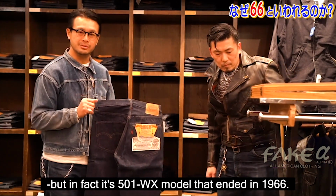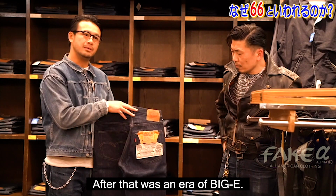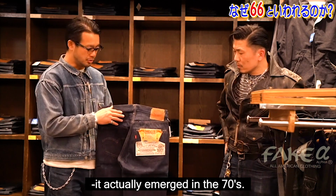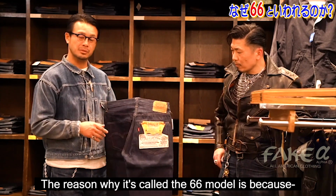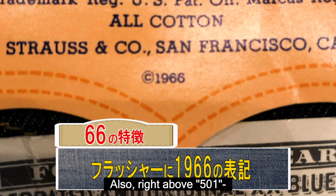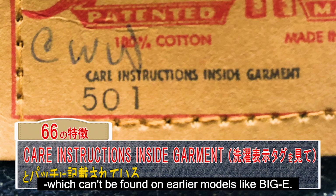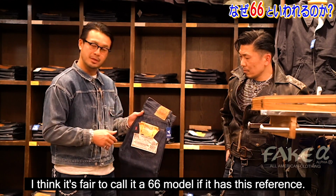But in fact, it's the 501WX model that ended in 1966. After that era was the era of Big E. Even though it's called the 66 model, it actually emerged in the 70s. The reason why it's called the 66 model is because on the flasher of the dead stock, there is a notation that says 1966. Also, right above the 501, it says care instructions inside of garment, which can't be found on earlier models like Big E. I think it's fair to call it a 66 model if it has this reference.